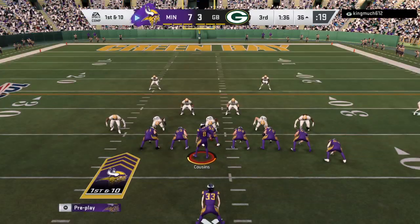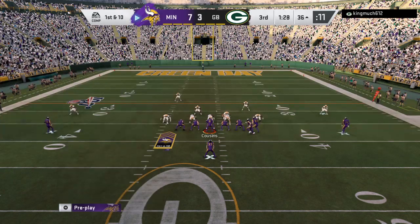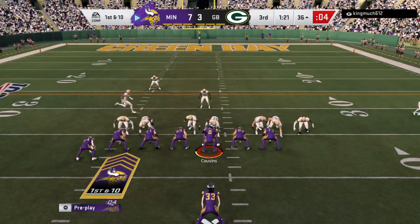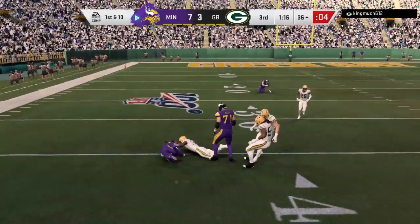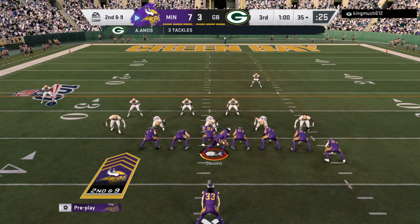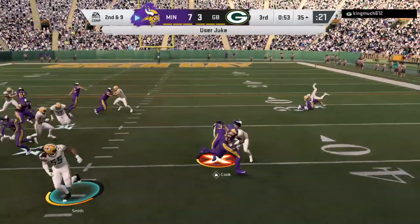Cousins going to come up on a 1st and 10. And he's a perfect 5 for 5 here to begin the game. He's crashing. A toss to Cook. Nothing doing. Barely able to muster a yard to hit the 35. A 10th carry in the game for Cook.